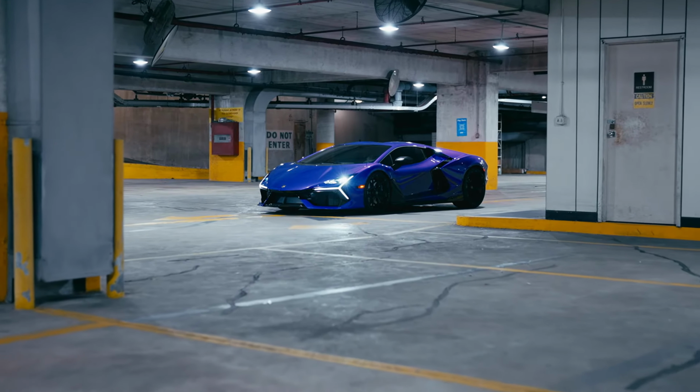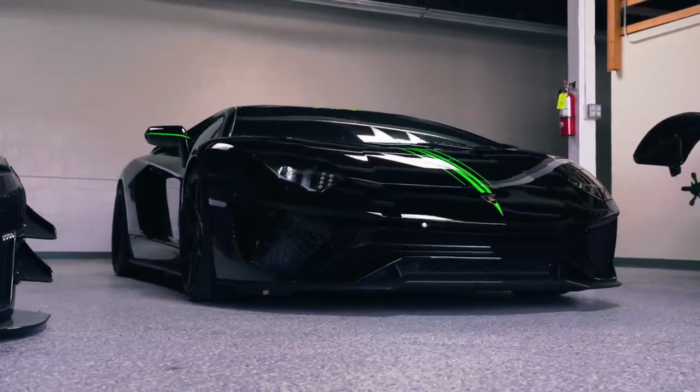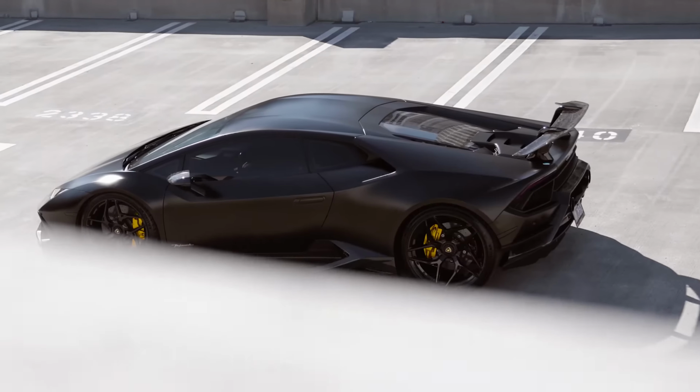Conclusion: a legacy of performance and passion. From the elegant 350 GT to the electrified beast Revuelto, Lamborghini has continually pushed boundaries in design, speed, and innovation. Each model represents a chapter in a legacy that celebrates raw emotion, extreme engineering, and pure automotive passion.